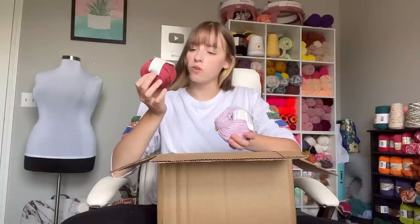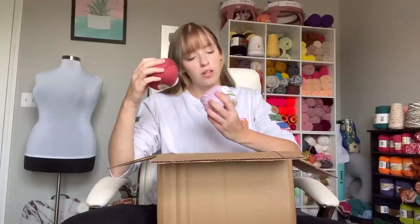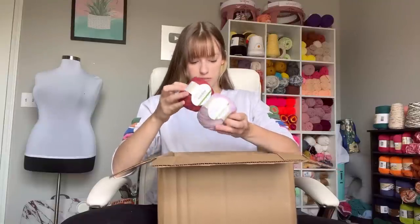This is more closer to what I would usually use. It's a 4-weight cotton and it recommends a 5mm hook. This darker one is called Coral, and then this lighter one is called Lady Slipper. They look nice and soft.